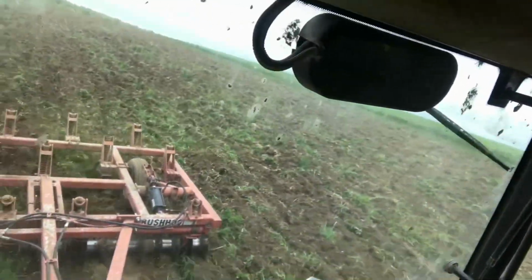This past week we've been doing a lot of tillage for getting corn ground ready. We've had frost almost every night, but last night was the first night we haven't, so we're going to try to get some corn planted probably Monday. And right now we're just doing some tillage work with the disc chisel.